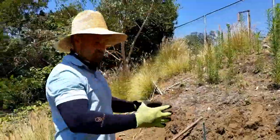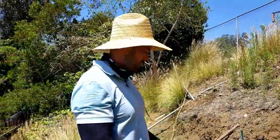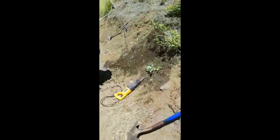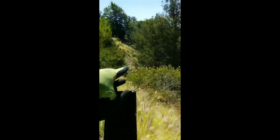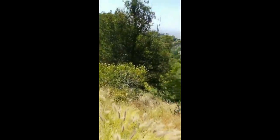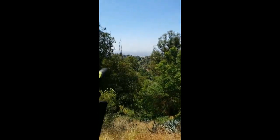At least this soil is very loose, so it's going to be really fast to dig the holes. So I got to dig the holes for these. These are going to be 13 feet high, which is going to be great for privacy, because see, you can see the stairs right there. But yeah, when it's clear, it's a really nice view.